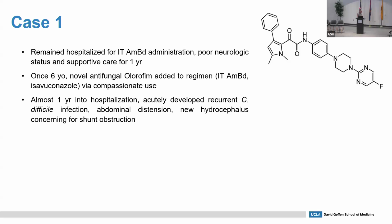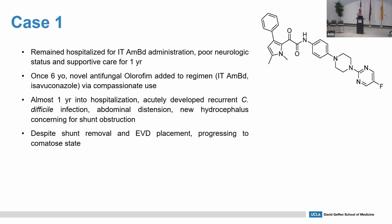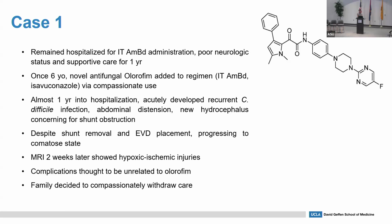Unfortunately, about a year into her hospitalization, she developed a recurrent C. diff infection. This caused abdominal distension and a new hydrocephalus concerning for shunt obstruction. And even when we removed the shunt and placed the EVD, she progressed to a really unresponsive state and developed hypoxic ischemic injuries on MRI. And her family decided to compassionately withdraw care for this patient.